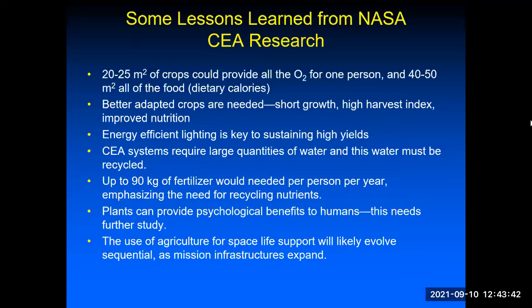We need more data on the psychological and sociological benefits of plants and what that conveys to humans. If we can keep the astronauts from going into periods of lower productivity, where they just kind of get into a funk on a long mission, and they're not working at their optimum, that's a cost in terms of missions.